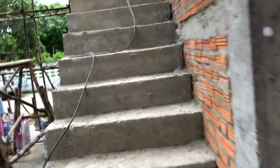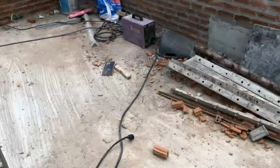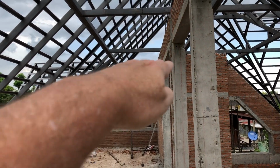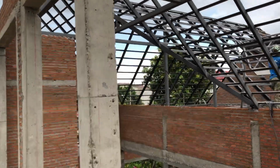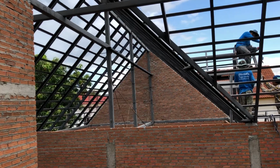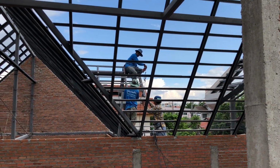So let's run upstairs real quick. Don't trip on anything. It's down this way. They've got the walls built right up to the top, which is going to be ceiling height. And on the end one over here, they have it built right up to the top. So they are starting to close it in. They're working on these right now.